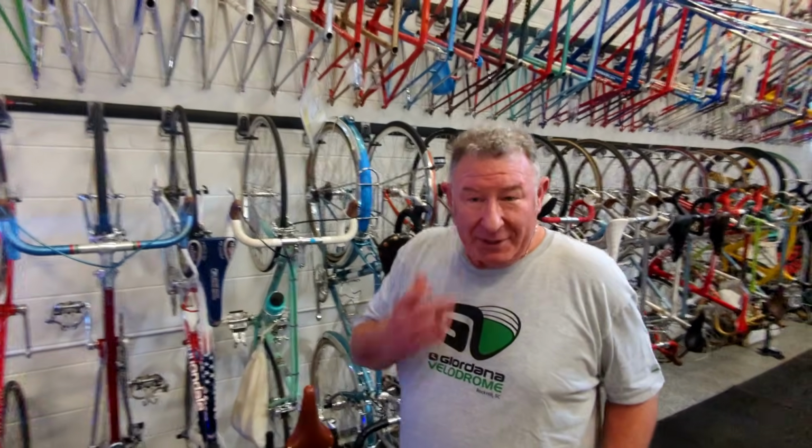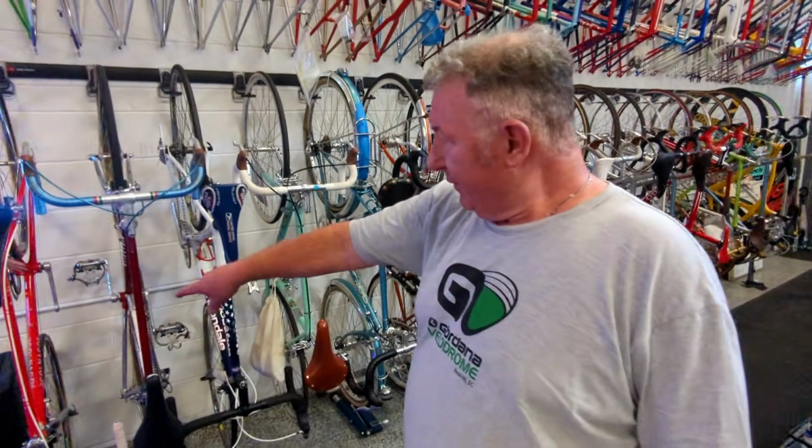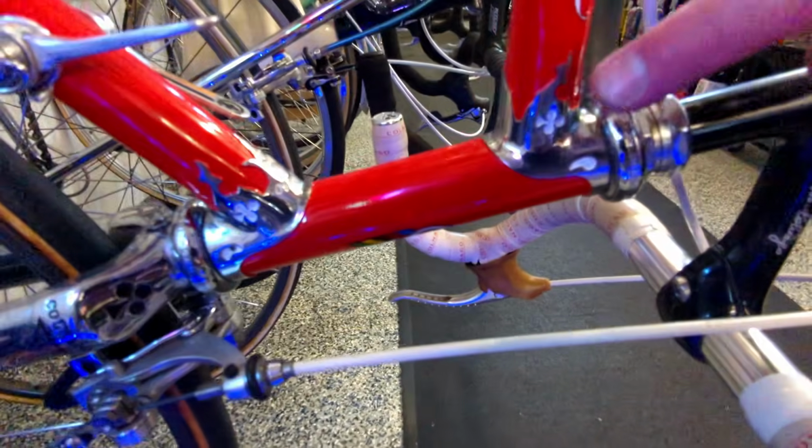What do you got for bikes? Some pretty neat bikes in the store. I think I mentioned earlier the first year production Merckx, which could be one of the most important bikes in the store. Yeah, that's sharp. This is an original Colnago Arabesque from 1985. The Arabesque gets its name from the lugs.